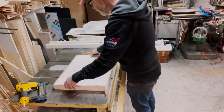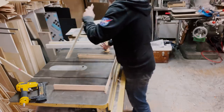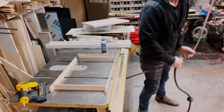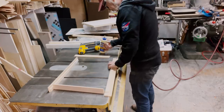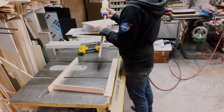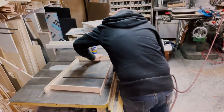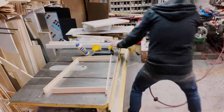So I can remove that entirely and just start off with that. Could use some air. Does this reach? Nope. You know what? I'm gonna get that in there.